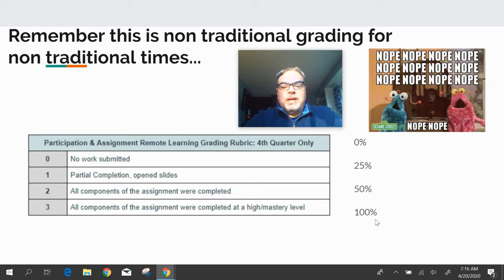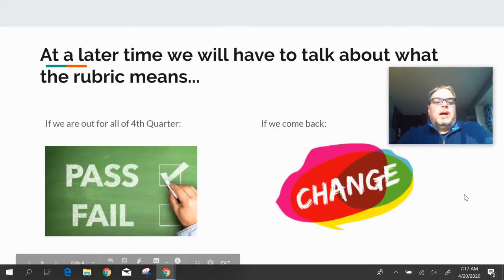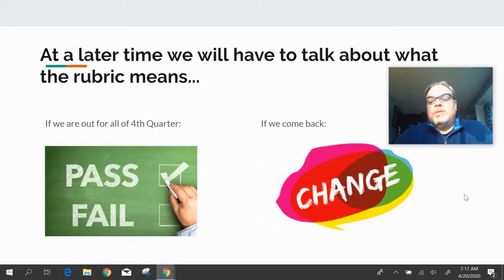And what I mean about that, if I can get on to the next slide, I have to move myself. There's really two things that can logically happen over the course of this quarter. We don't know where the COVID closure ends, but there's really only one or two things that are going to happen. One, we're going to be out for the rest of the year. Hopefully not, but it's possible. And if we are, likely we're going to determine that our grades are going to be pass-fail for fourth quarter.